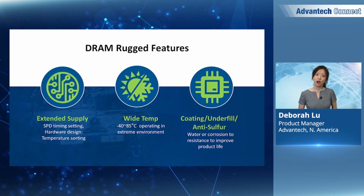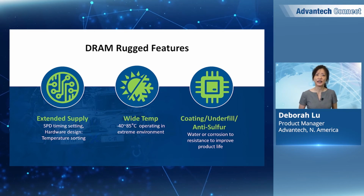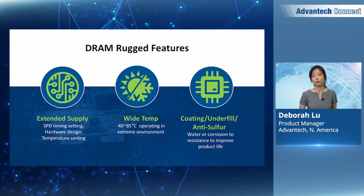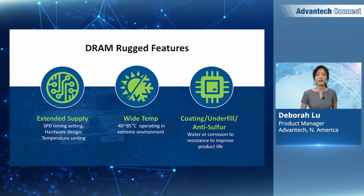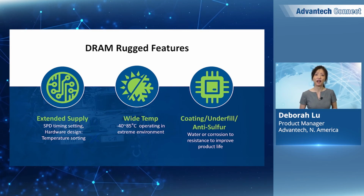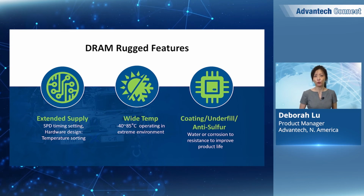Our DRAMs are built with a similar software utility tool to allow users to detect dynamic operating information, such as speed and temperature status. It is also built in with overheat alert functions that are triggered by user setting. This alert function is important with the rising demand for 32 or 64 gigabyte large capacity DRAMs that will generate a lot of heat. And we are the only vendor to provide temperature monitoring utility tools.